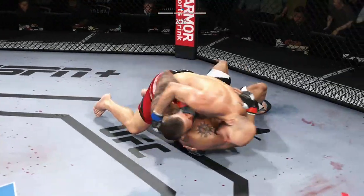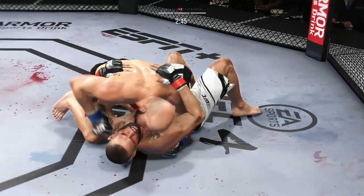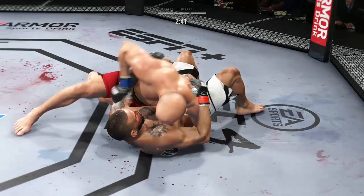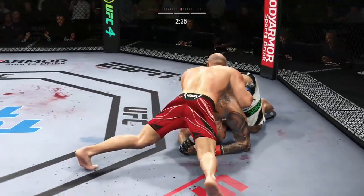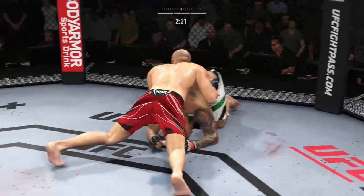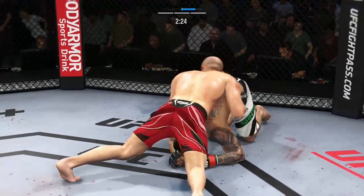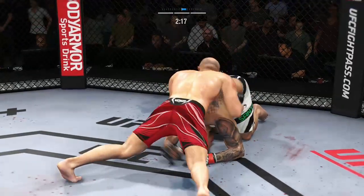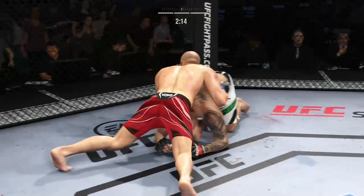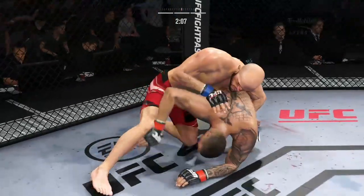Side control now, DC. A lot of options at his disposal from here. All right, north-south position now, DC. We'll see how he chooses to advance from here. Oh, his opponent squirming like a fish out of water now. The ground and pound is on point. This could very well be the beginning of the end.